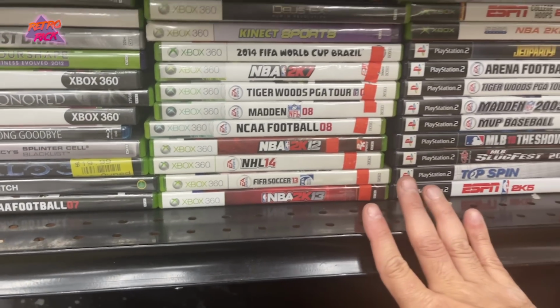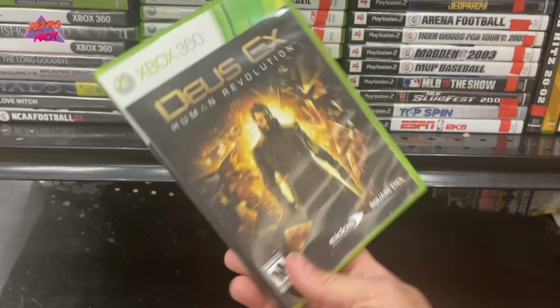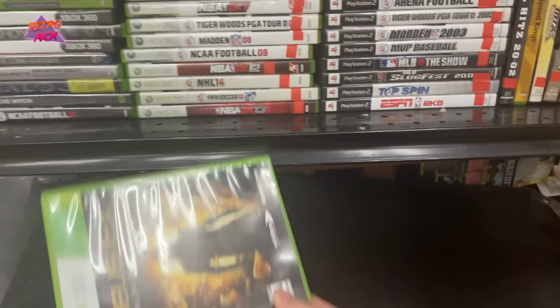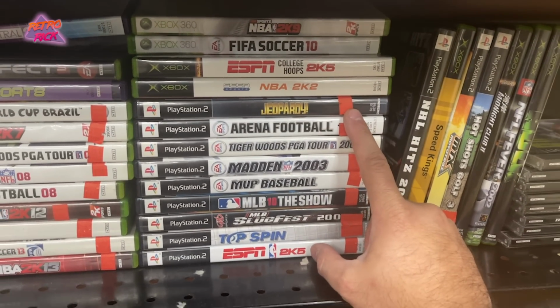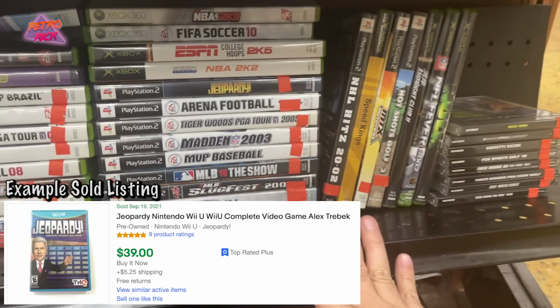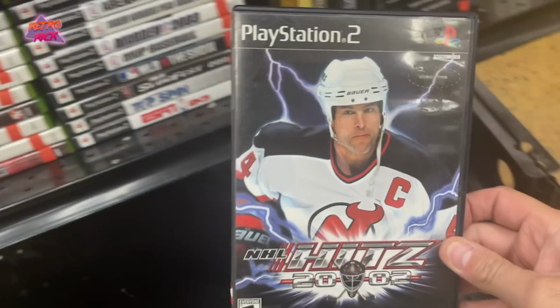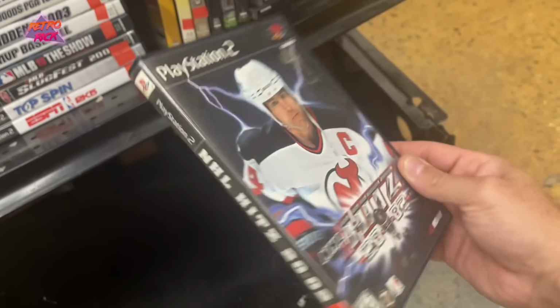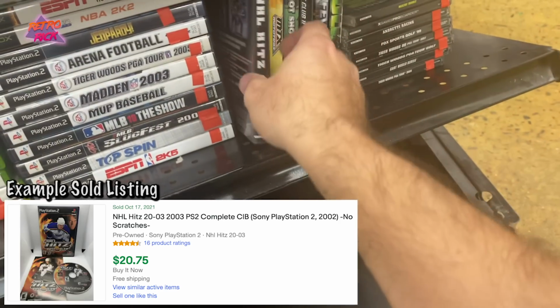There are a couple games in here though that I thought about getting. This one, we don't have that one. Jeopardy on the Wii U is super valuable, so be on the lookout for that, but not on the PS2. And then these over here, you got NHL Hits 2002. 2003 is the one to look out for. Has some pretty good value. This one's worth like 8 or so, but I'm gonna pass on that.